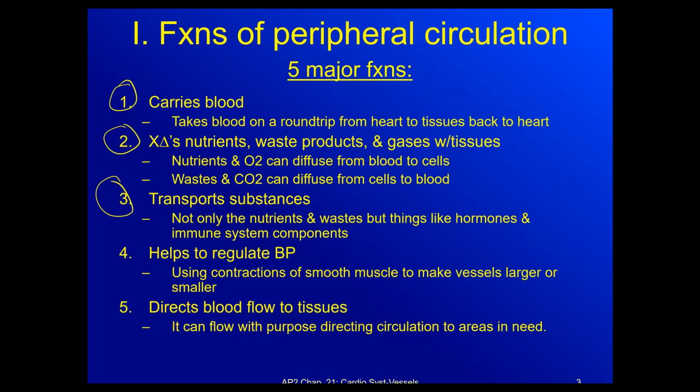Four, it helps to regulate the blood pressure. Our blood vessels actually have smooth muscle that wraps around them kind of like a drawstring. And what that means is I can have big, huge arteries, or if I contract those muscles down, I can change their diameter. I can make them smaller, meaning that I can change the blood pressure. Even if I've got large amounts or small amounts, I can change the size of that vessel so that my blood pressure, which of course is how hard that blood is pushing against these walls, stays maintained. And we'll talk about why that's important in just a bit.